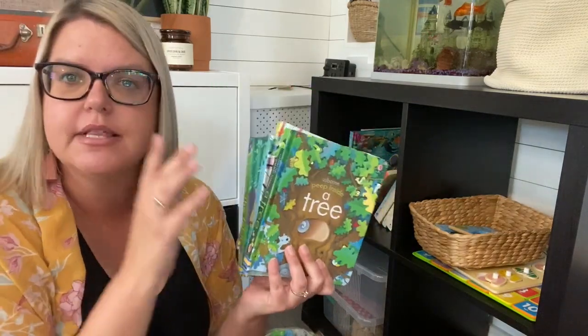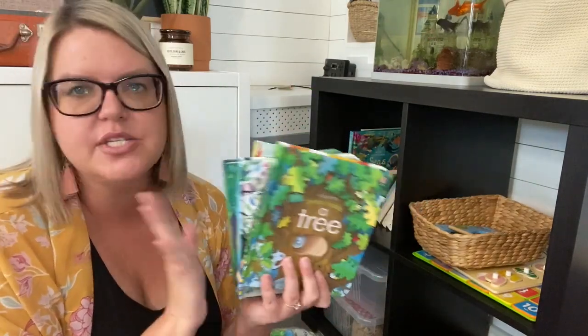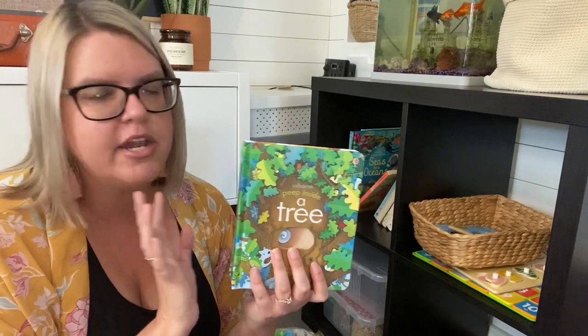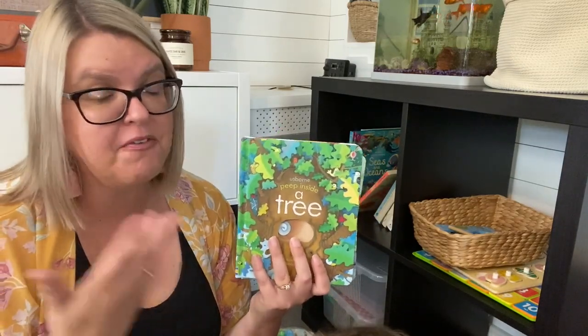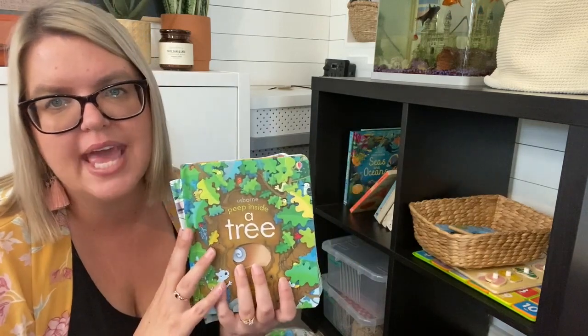And again, just teach them. The great learning point is teaching them how to take care of books, how to store them on the shelf, how to turn pages carefully, and then just talking about if a flap does come off, hey, this is what happens if you're too heavy-handed.